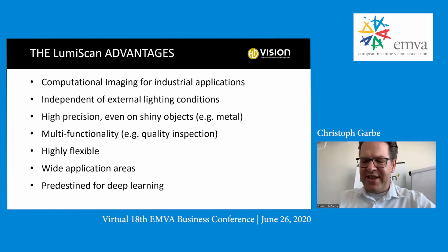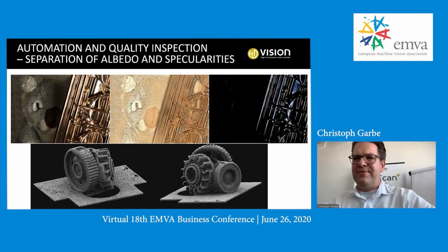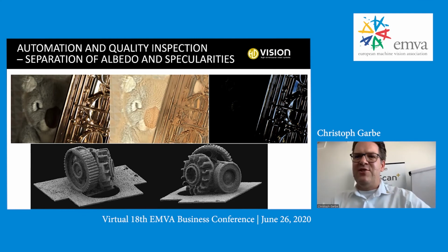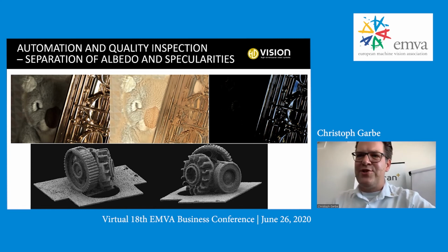Let me maybe skip the next slide and go to the slide after that. I want to show you some results that we are using for light field capture. So basically on the top row, you can see separation between glinting objects and the texture. So you see a complex scene of a metal object. Using light field imaging can be used to separate glint and color of these objects. And this is, of course, very interesting for quality inspection. So you can look at the glint properties if those surfaces have been machined properly, but you can also look at the texture and see if everything there is according to order.